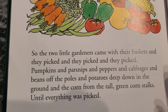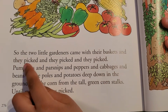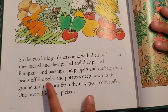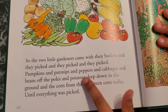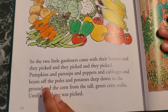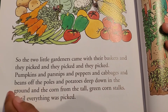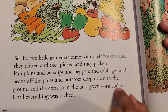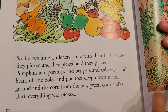It's a stuffy. So the two little gardeners came with their baskets and they picked and they picked and they picked pumpkins and snips, parsnips and peppers and cabbages and beans on the poles and potatoes deep down in the ground and the corn from the tall green corn stalks until everything was picked.